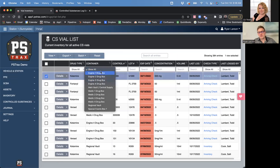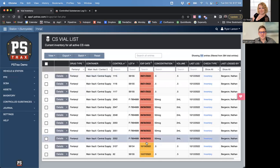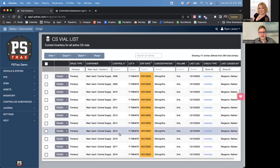Another use case is if you want to look at a particular location like your main vault, you can filter by that location and it'll show you how many vials you have in total. And if I want to filter a little bit further, so let's just say I want to know how many fentanyl I have in my main vault, it'll show me that as well. So I have 111 fentanyl currently. Obviously there's several that are expired, and then these are all the rest of them that I have in that location.